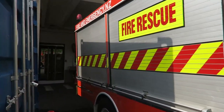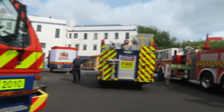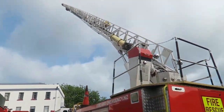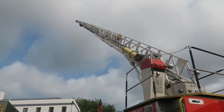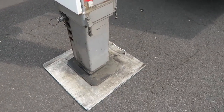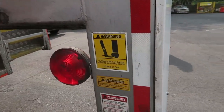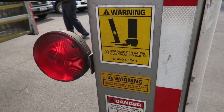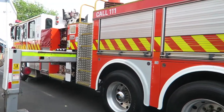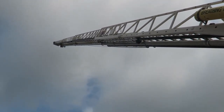Auckland City. Yeah, it's a bolt rescue. Look at this thing. Main aerial platform. Massive outriggers on this one. Outriggers can cause injury. So you need this for the big fires, guys. Look at that. That is huge.